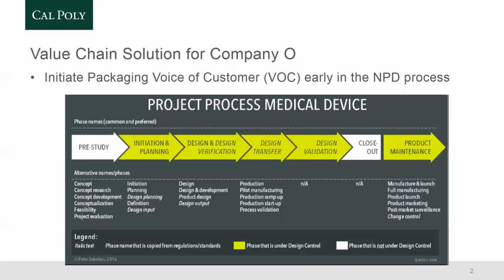So there are a few assumptions I'll be making just based on the brief, and I'll also be making some assumptions just based on my experiences as a medical device packaging engineer. So the initiative I'm proposing on this slide can really be summarized. It's to engage the packaging engineering team earlier on in the product development process by instigating what's called the Packaging Voice of Customer initiative. In case you didn't know, Voice of Customer is essentially getting feedback from your end user and incorporating that into your packaging design.